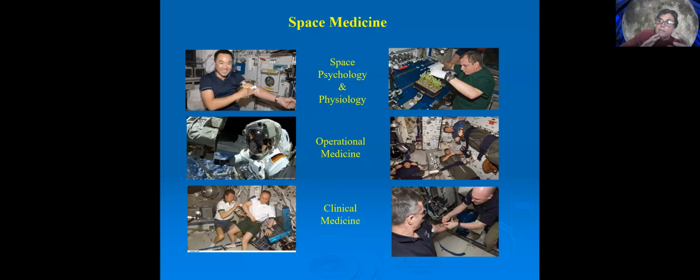So if you are going to follow this path, I think that most of you will become a space psychologist, a psychiatrist, or a space physiologist in different areas. This is really the bulk of space research. If you check papers everywhere, it's going to be much more related to that. Operational medicine, you don't find much in the literature. It is, as I said, the logistic aspects of structuring a space mission that can have an impact on the health and well-being of astronauts.